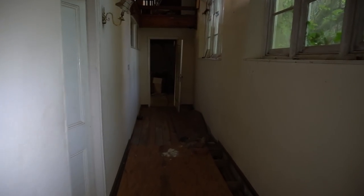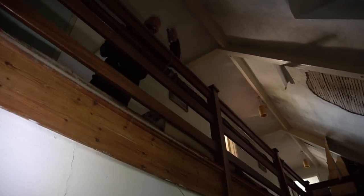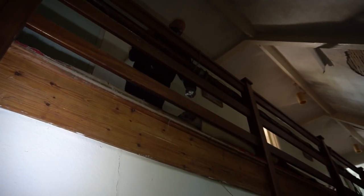So literally walking up the corridor now. You can see the vaulted ceilings here as well. This is mad. This is my beautiful Rod. Hello, darling.